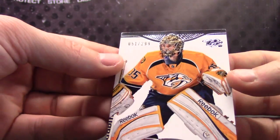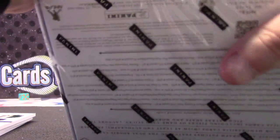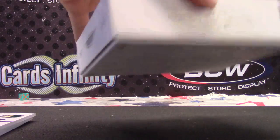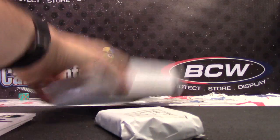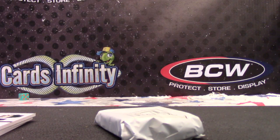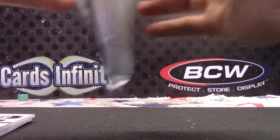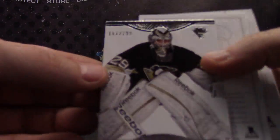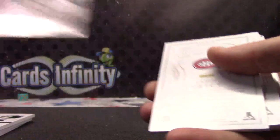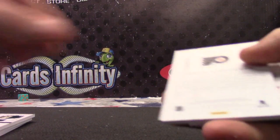And 51 is Pecorini. More value collectors. 57. That one is Marc-Andre Fleury. Carey Price. 11 of 99 jersey. Hi. Scott Laughton.